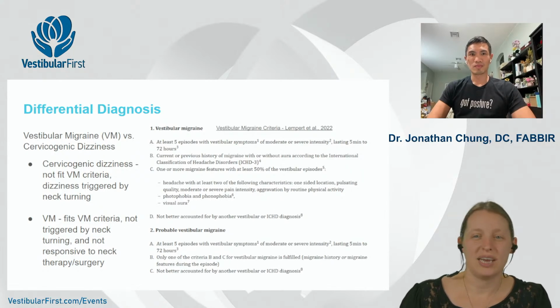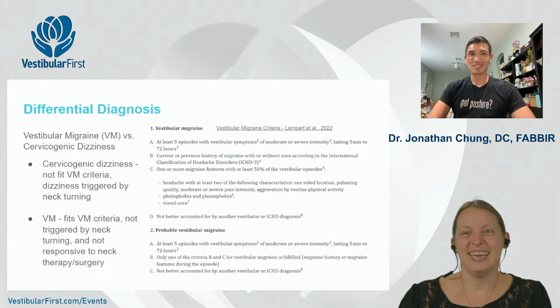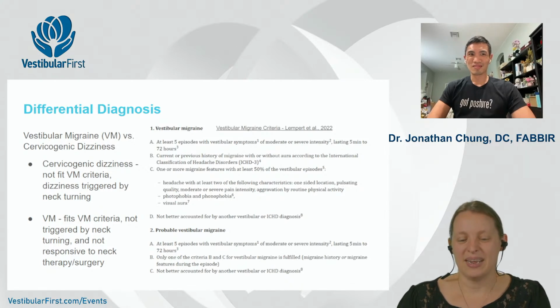I used to get a bunch of headaches, and now that I'm in my 50s, they kind of went away, but now I just get these dizzy spells all the time. It's like, okay, this sounds like maybe your migraine shifted, which we know can happen, particularly in postmenopausal women. Photophobia or sensitivity to light, and phonophobia or sensitivity to sound.